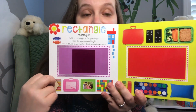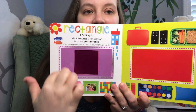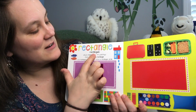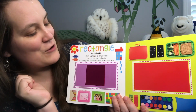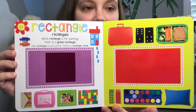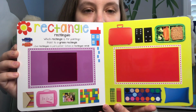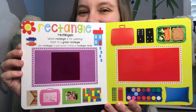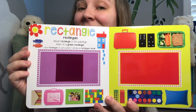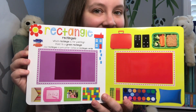A rectangle. So you can see our square right here inside of the rectangle. And the Spanish word is rectangulo. Which rectangle is for painting? Do you see something that's for painting? I see it. You're gonna have to use one of those for our activity today. So it's a color activity, it is a painting activity, and it's a shape activity. I hope you're excited.